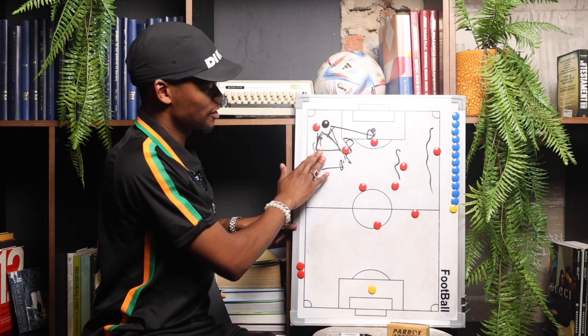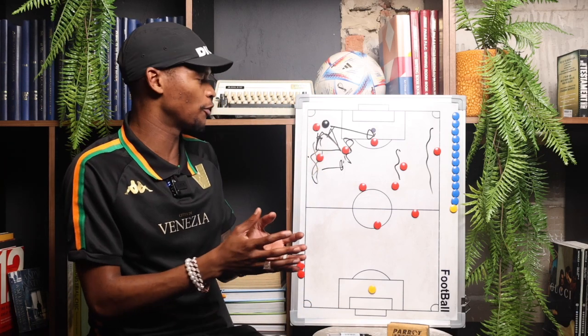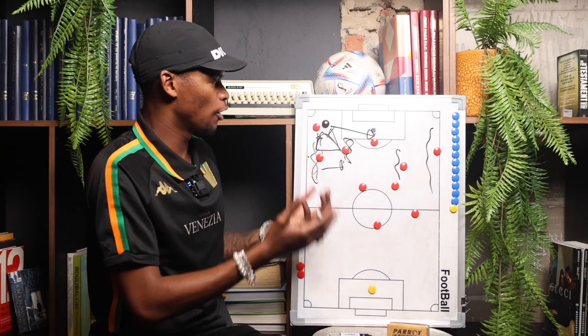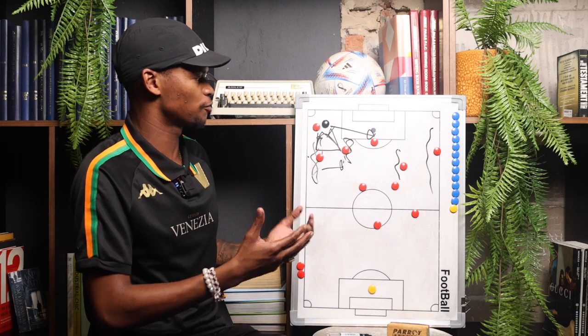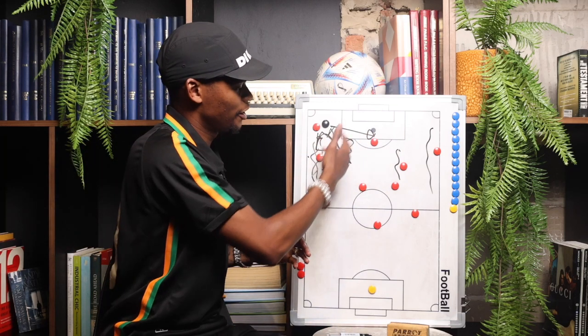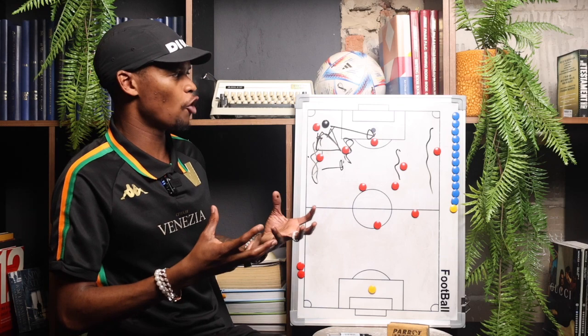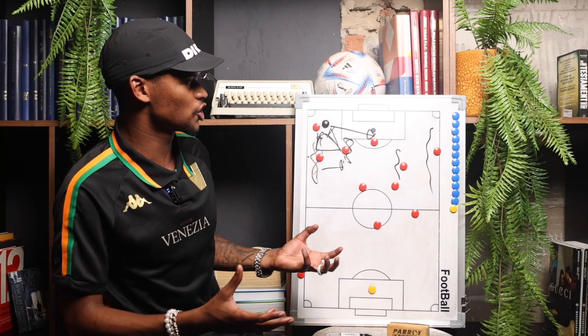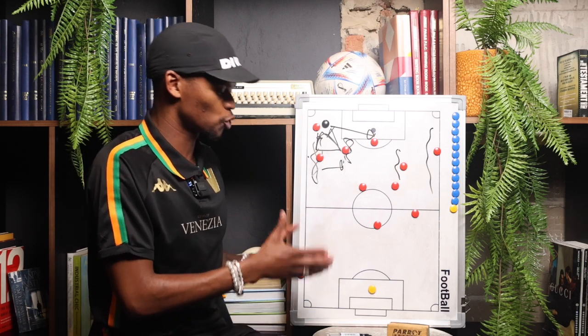So that is Orlando Pirates with regards to how they're looking to go about things when they do find themselves in the opposition half, how aggressive they can be, how they are creating chances from the wide areas, the 2 wide areas, and then the 2 half spaces. Those are their offensive patterns of play with regards to penetrating into the final third, creating chances, and how they'd be looking to score goals.